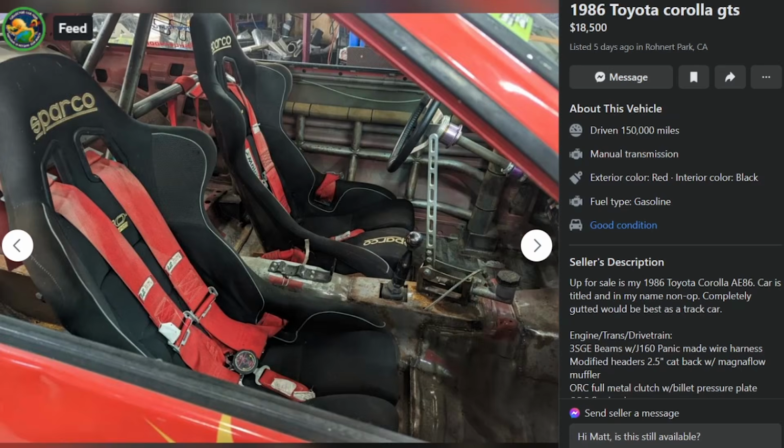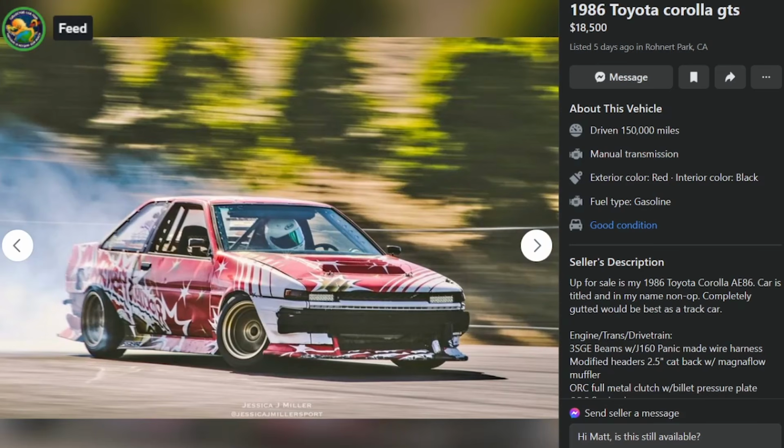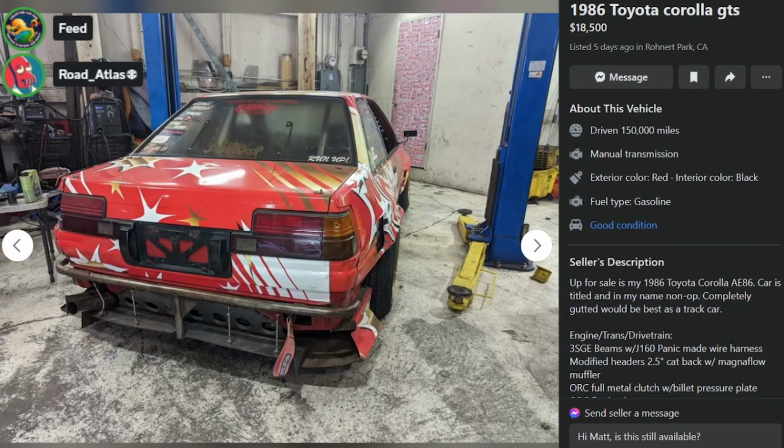It's a beam swap. It's hacked up. Its only use is drifting at this point. And also, it's a coupe. It's not a hatch. It's not the good one. It's $18,000. And you can't drive it on the street.